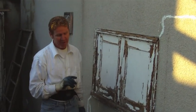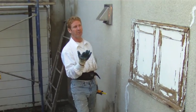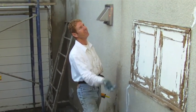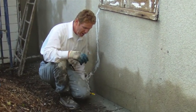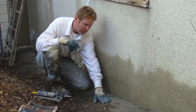Absolutely not. But it's a good method to take for longevity as best it can, because we wanted to do this where it wouldn't crack. Well, we'd have to tear the whole wall off. The stucco is butted into the foundation, which there's no expansion. And then, to make matters worse, the concrete is poured against that.